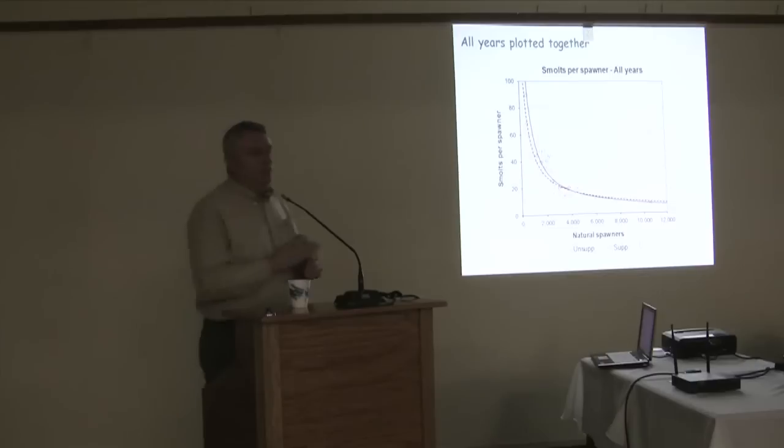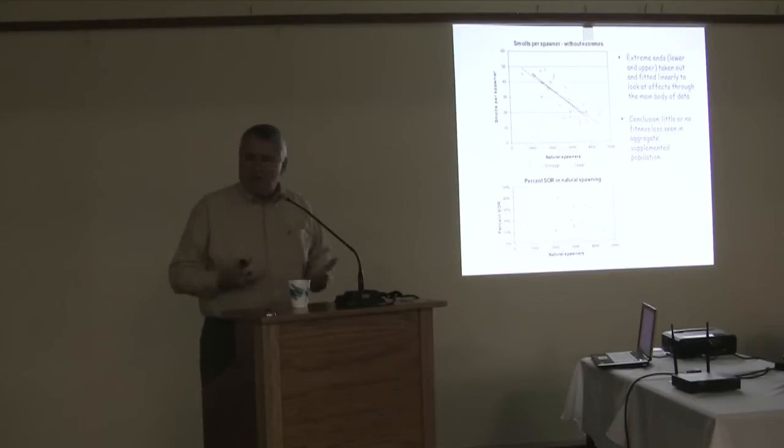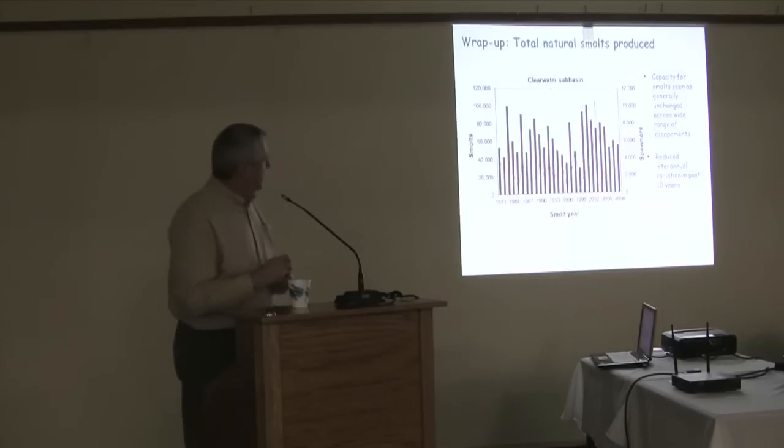So there are these curves, and I think I'm more interested in what goes on in the center of the mass. So if you just pull out the extremes, the endpoints essentially, and replot it, you get something like that. This is just the center of the points. The upshot is that we concluded that there was very little, if any, loss in fitness comparing unsupplemented years to supplemented years.